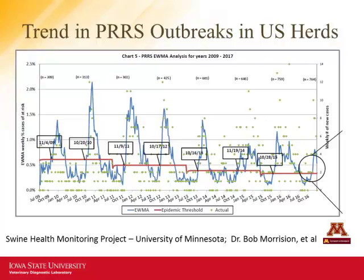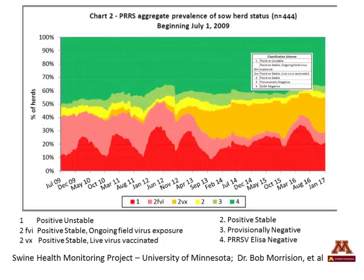And what you see now is this year, and of course it's been a mild winter, we all know that, I've enjoyed that, but just these last probably 3 or 4 weeks have definitely seen a pretty significant spike in the number of breaks being reported through this network. And unlike PDV, this graph represents the status of the sow farm. These light greens are negative, and down to the reds are positive, unstable. And this goes back to 2009.